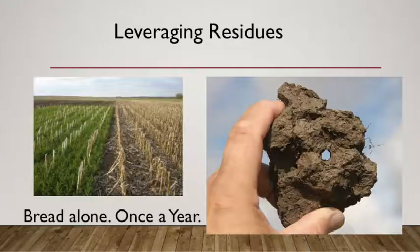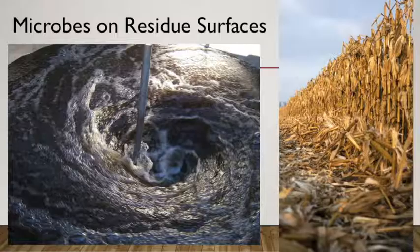My question is, can we manage microbes as a first step to making these types of ideas actually pan out in a real ag system? I'm just trying to show here that in a lot of our systems without much plant diversity, the microbes only really get whatever exudates come out of our crop roots, and then a huge flush of residues on the soil surface once a year, maybe incorporated, maybe not.